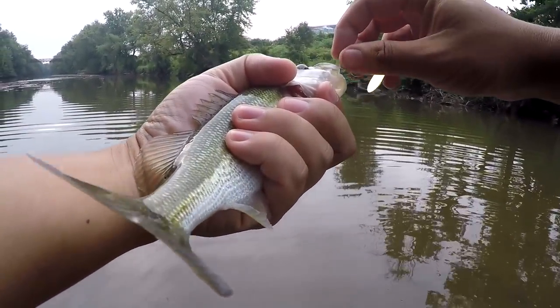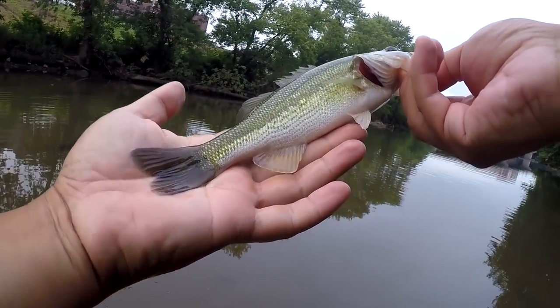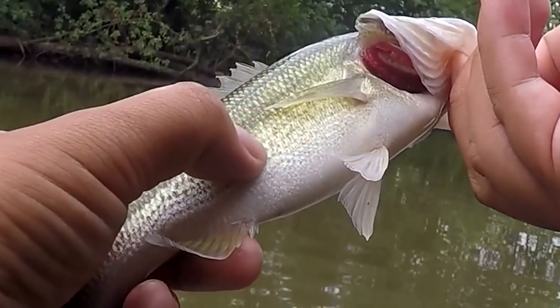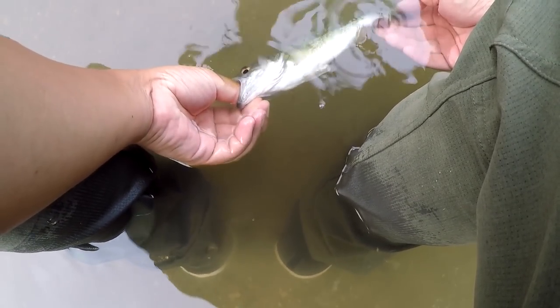Oh, wait a moment. This bass looks a little bit different. Wait, they do have spotted bass. They do. We're gonna double check this right now. This looks like a spotted bass.